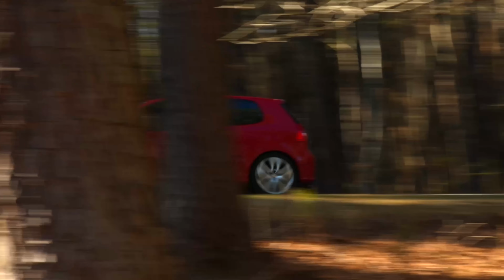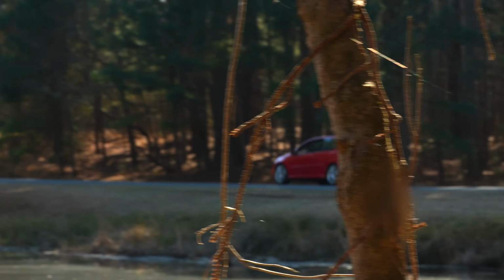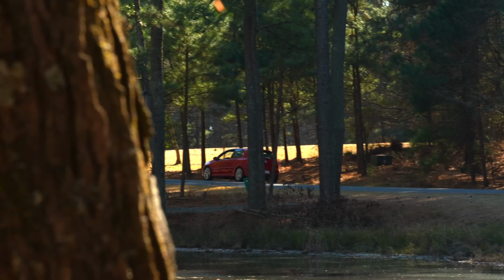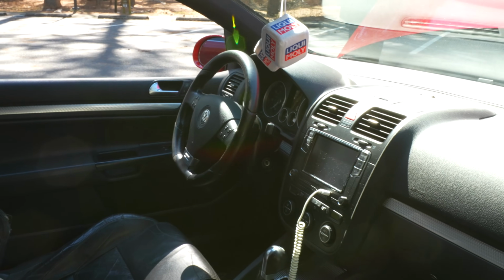To me, this car feels like a much bigger car. Even though I'm still kind of close to everything, it just feels like a bigger car. And for some, that's great. For others, not so much. I like that small, compact Golf feel.